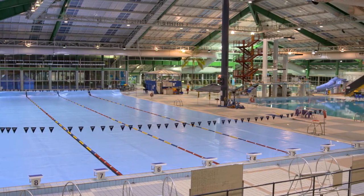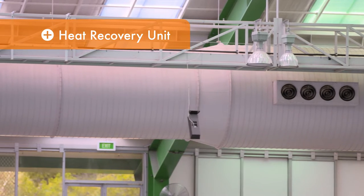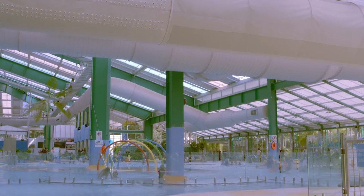We have installed a heat recovery unit which allows us to collect hot air that rises to the top of the centre and recycle that air so that it more efficiently allows us to heat the space.